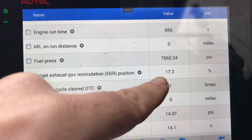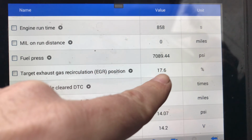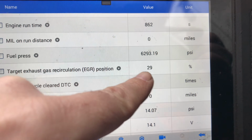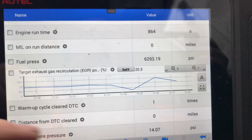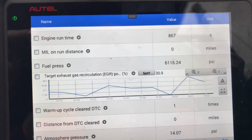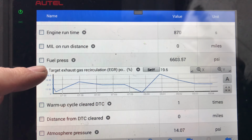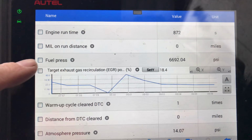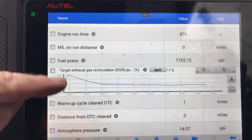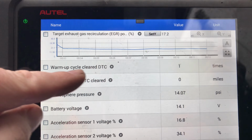Target exhaust EGR position 17, so when I rev it that should go to 0. Well, it certainly goes down, I don't know if it went to 0. So yeah, that is working, so according to that the EGR valve is shutting. But you can actually see when I'm sitting revving that, I can hear a hiss. It's like the DPF is blocked.